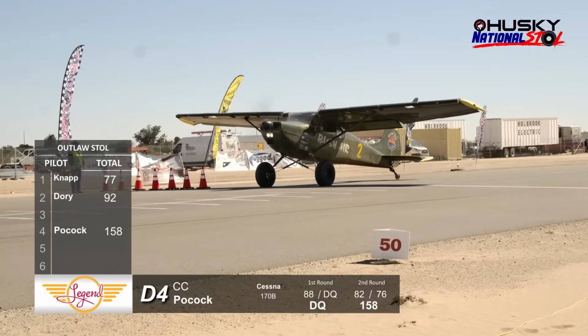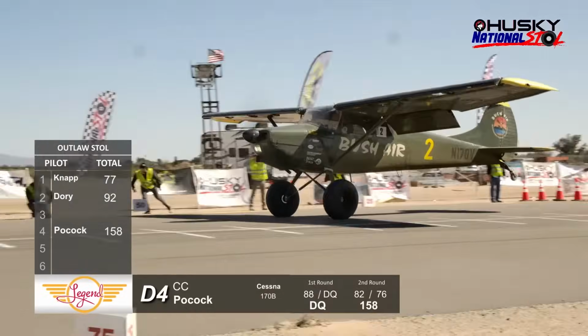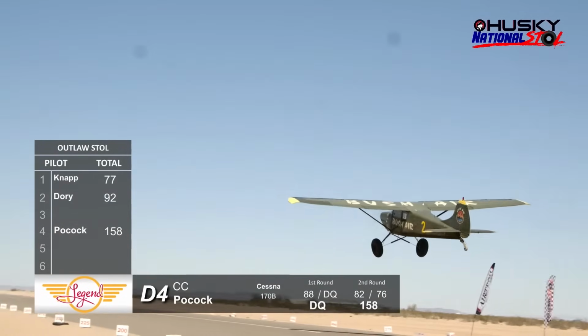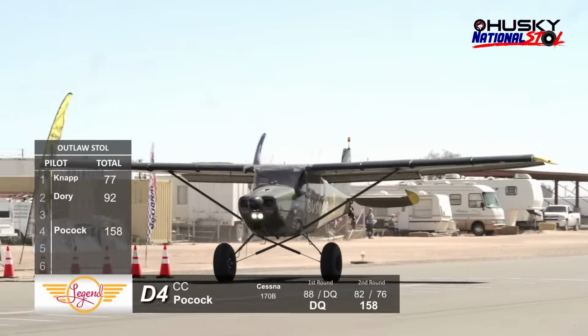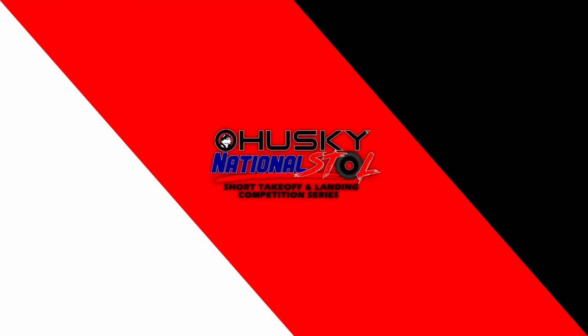All right, CC Pocock. I'm going to listen and see if we get that nitrous. Yep. And that by far was his best takeoff for sure. So it almost makes me wonder if he wasn't pumping it on the first one. Yeah, pretty strong difference between these last two.